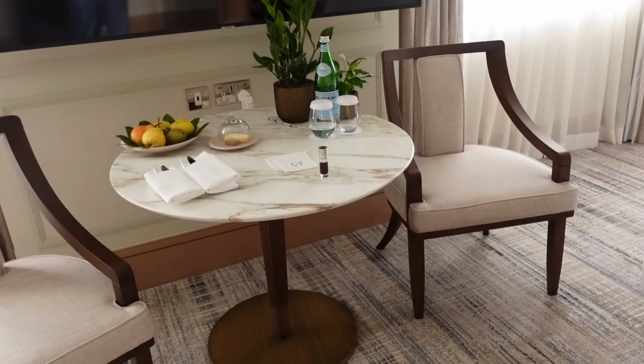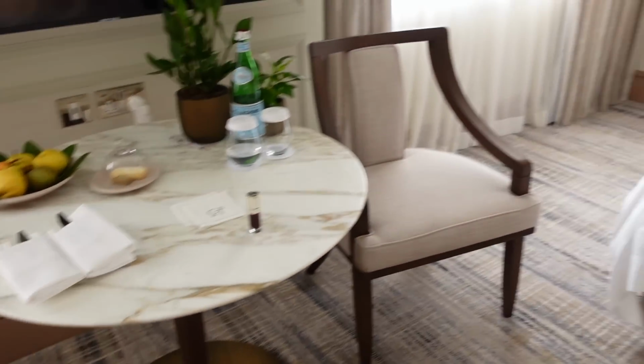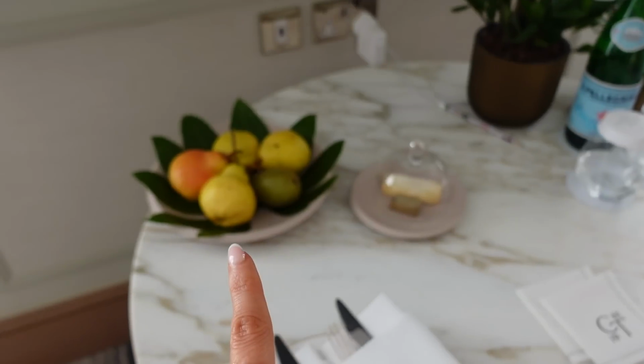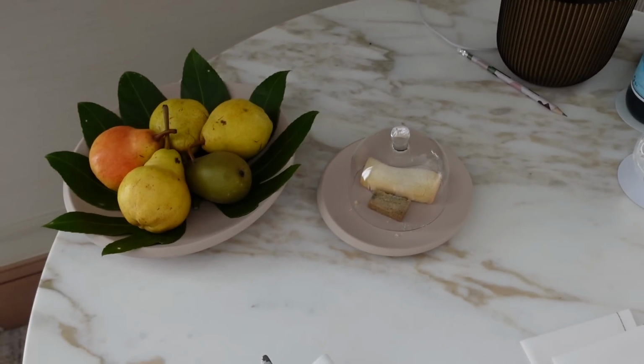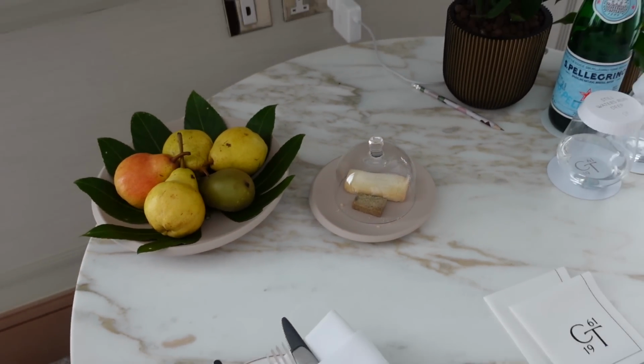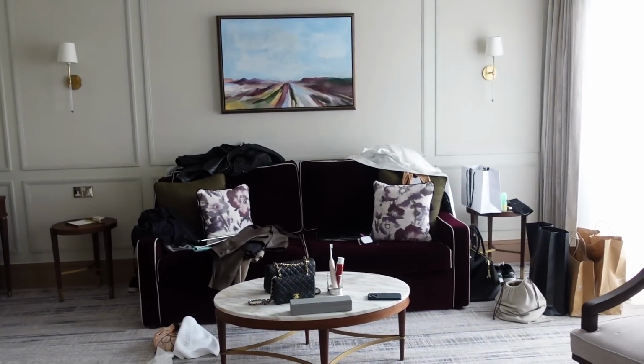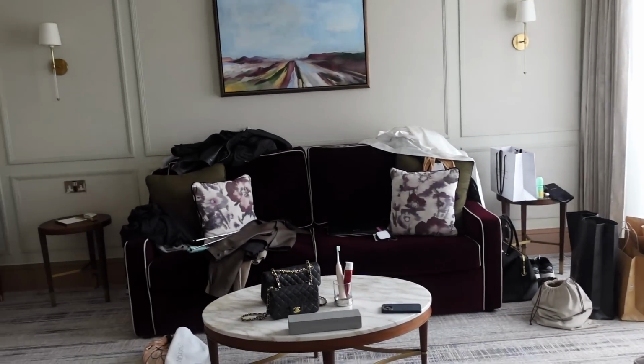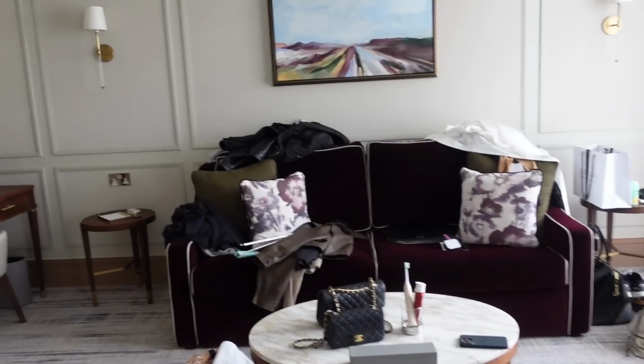I even love these chairs, and you see this table matches the side tables as well. Like, it's so lovely. There was actually more fruit in this bowl, and there were more shortbreads underneath there, but best believe I already ate them. The room itself is also huge. I have to say this end of the room is a slight mess, okay? So we're just gonna ignore all of my stuff everywhere.